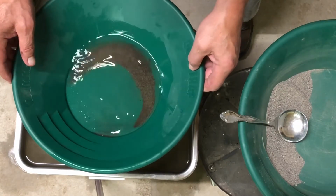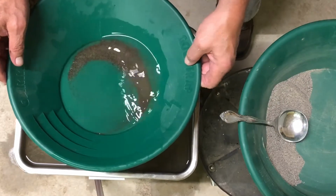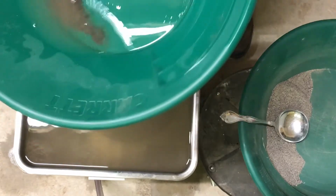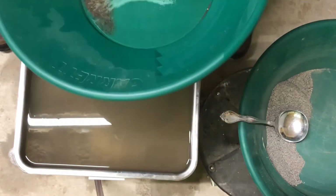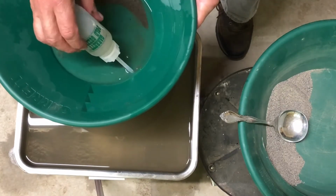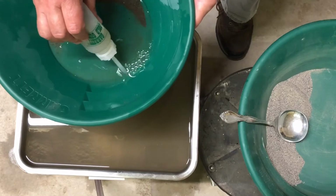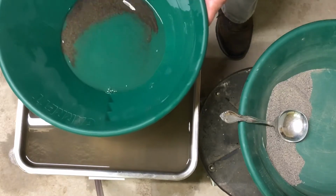One tiny piece of gold. Look at that little guy. Wow. Little guy, I love you. Hope you can see that little guy right there. Boom. Get him in the snuffer bottle. That was a lot of work. That was a lot of fun. Got it, I think. Yep, got him.